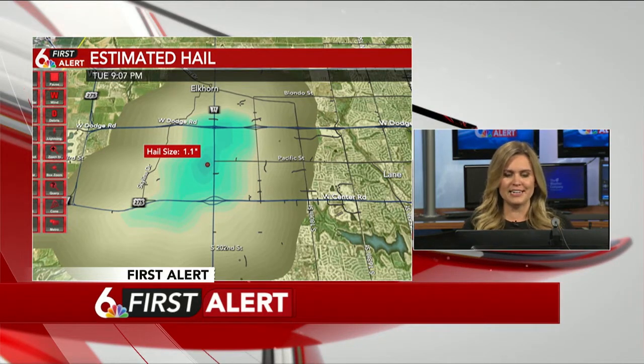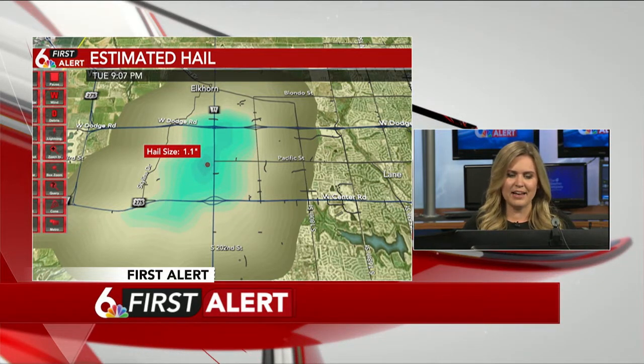And where we have some of these darker blues, radar is estimating just slightly over an inch for the hail size. And it was doing a pretty good job with that last round that rolled through, picking up on that 2-inch hail threat really well. So I wouldn't be surprised if we're seeing some 1-inch hail, or just saw some 1-inch hail, for this area right here, just out to the east of Skyline Drive. This is making its way out to the east.